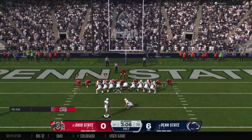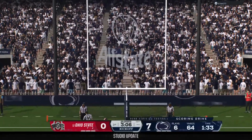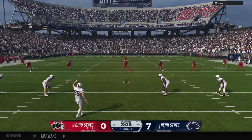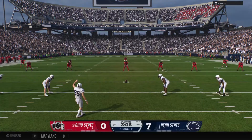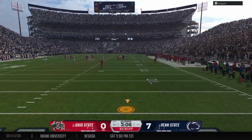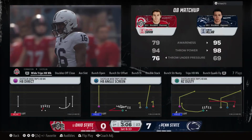And they get set now to try the PAT. And the PAT makes it 7-0. Kickoff team out there, they are fired up after just scoring a touchdown. So no return on this one. Ball just bounces into the end zone for a touchback.